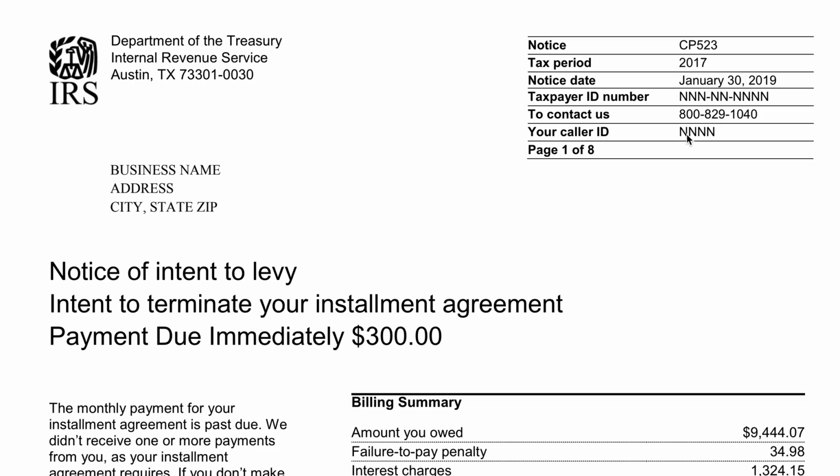I'm going to point out two things that I think are critically important. First, make sure to take note of the notice date, especially in any case where the IRS says that they're going to issue a notice of intent to levy, or terminate something, or take a step that looks like it might be part of the collections process. You should take particular note of the notice date.